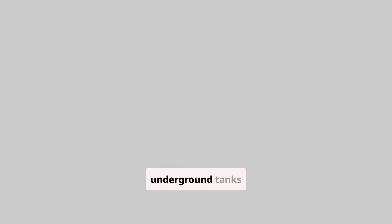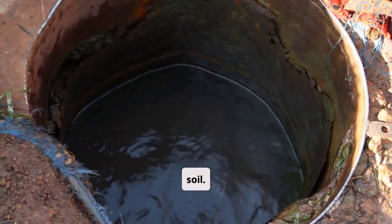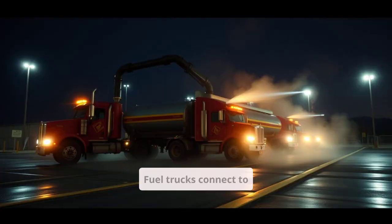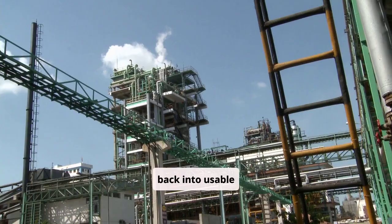Still, underground tanks released vapor into the air during refills, creating more danger. Old steel tanks also corroded, leaking fuel into the surrounding soil. Modern stations use fiberglass tanks designed with advanced safety mechanisms. Fuel trucks connect to fuel valves, and vapor returns through a second line. That vapor is collected, returned to refineries, and converted back into usable fuel.